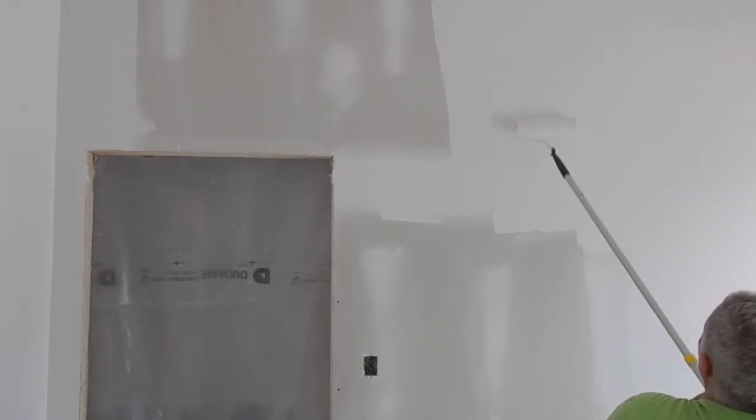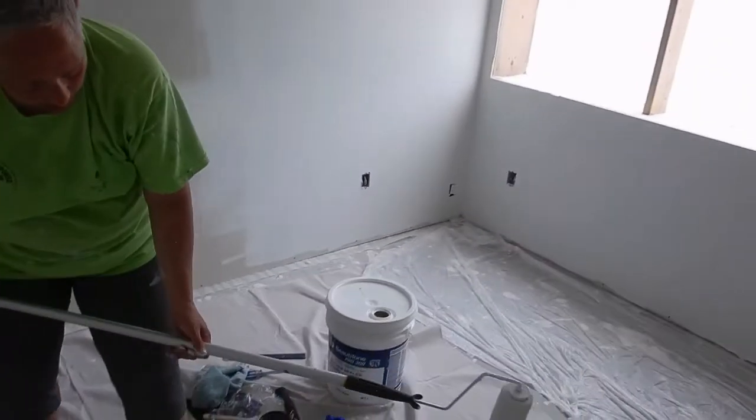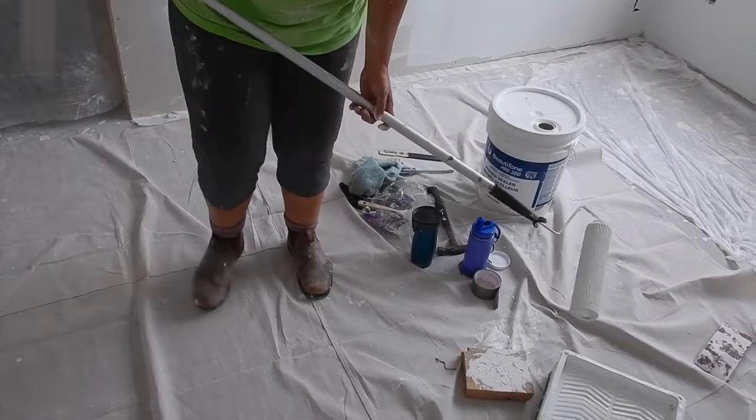The 10-foot ceiling that we have in here means that you have to have quite an extension on it. A very long extension pole. But I was able to do the ceiling without going on a ladder.